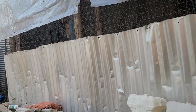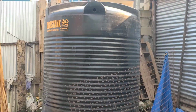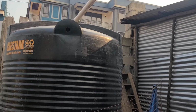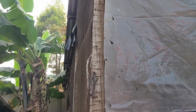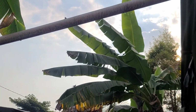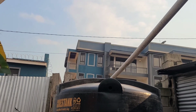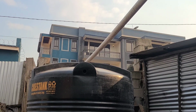So let's just move to the next chicken house. As you can see, this is the second tank. We do not spend any money to pay water bills. We collect rainwater. And as you can see up there, very beautiful apartment, and that is my neighbor too.